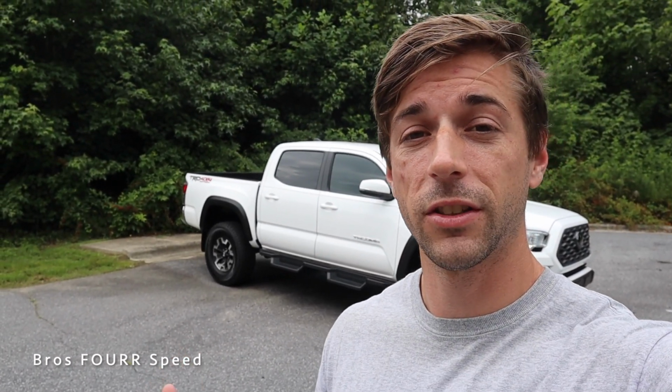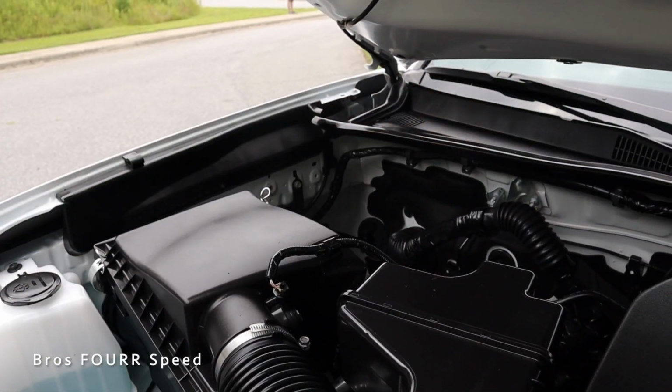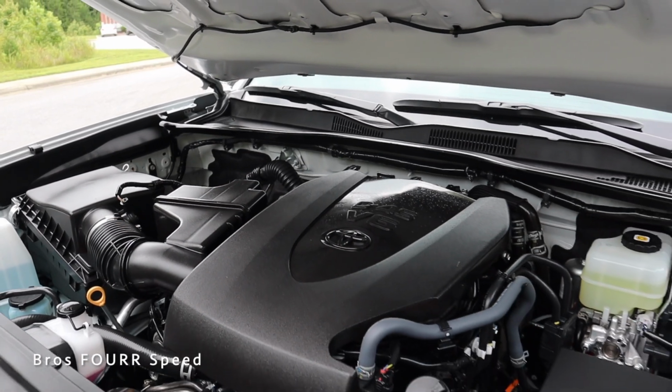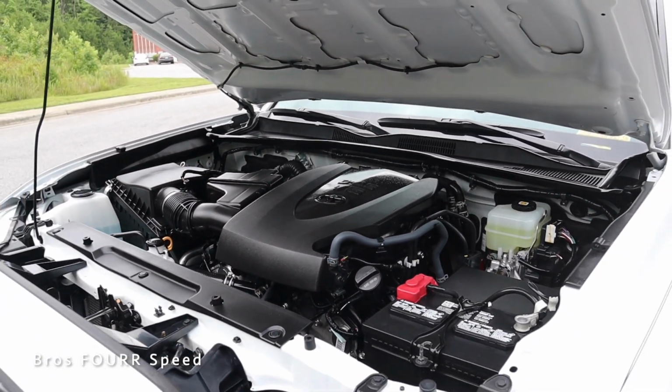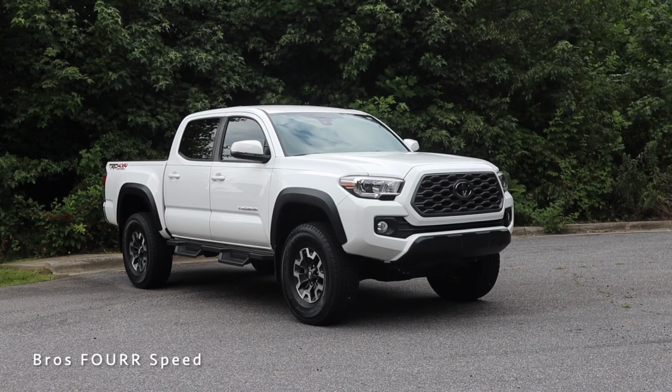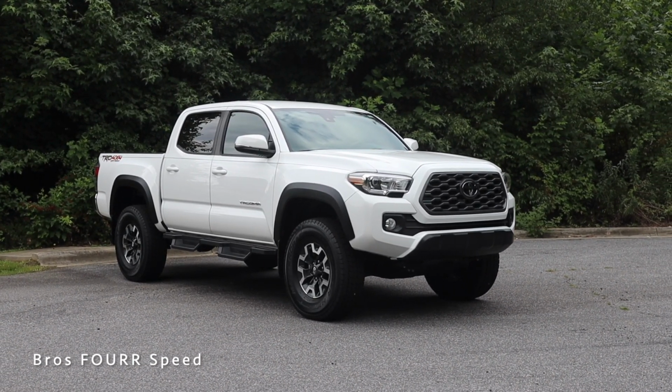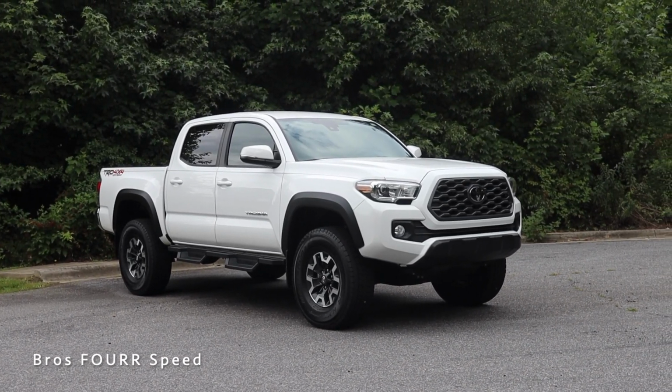But as you can tell, this TRD Offroad is finished off in white and has a list price right around $46,000. But we're going to start off today's review with what powers the Tacoma. Up underneath the hood, you'll find the 3.5 liter V6 engine paired with the Atkinson cycle technology, and this also has the 6-speed automatic transmission. It pumps out 278 horsepower around 6,000 RPM and 265 pound-feet of torque around 4,000 RPM.